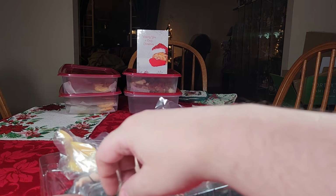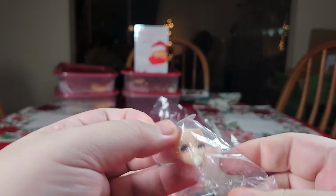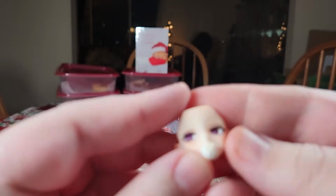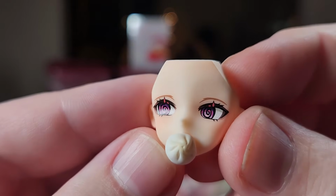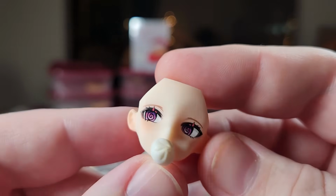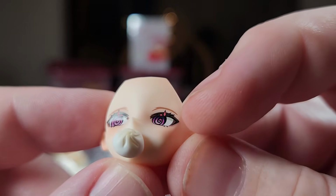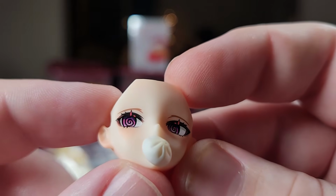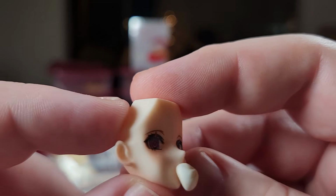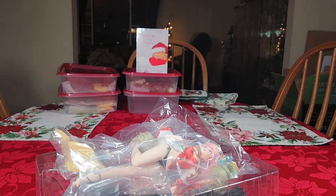Pull out her extra, or her meat bun face. So she's got little swirls in her eyes, kind of a little bit dizzy. She's chomping on a meat bun. She's got some ears with good sculpting detail. Not sure what those little diamond things in her eyelashes are. Maybe they're supposed to be little fire since she's a dragon. I don't know. She's got quite the pointy nose. Go ahead and set this off to the side.